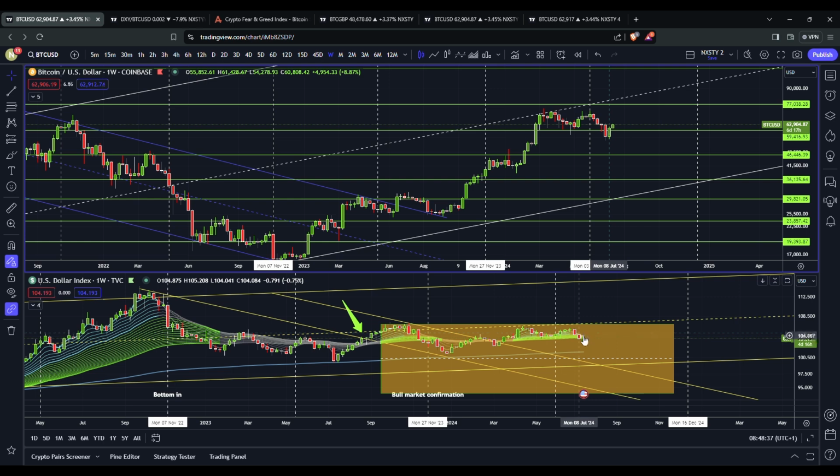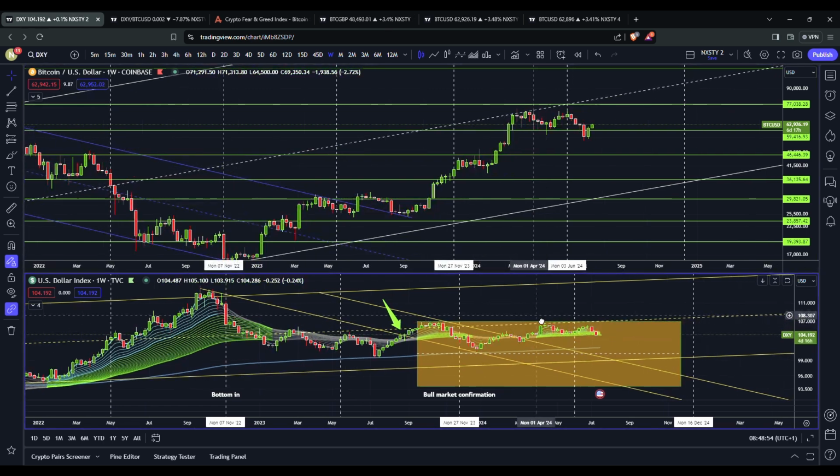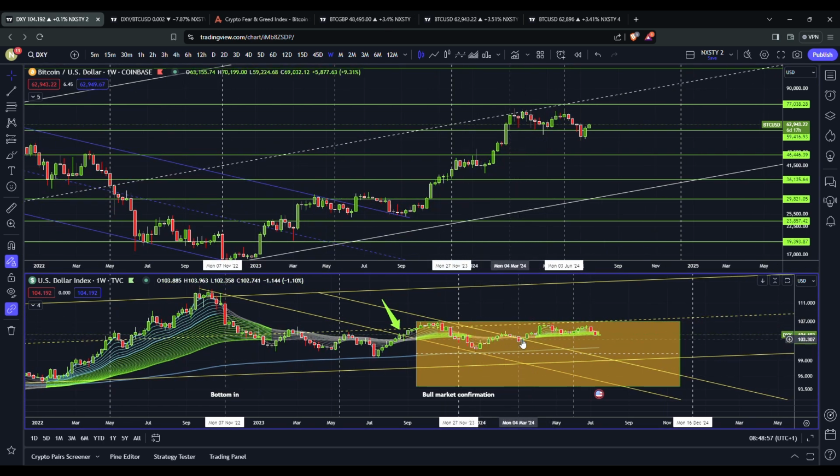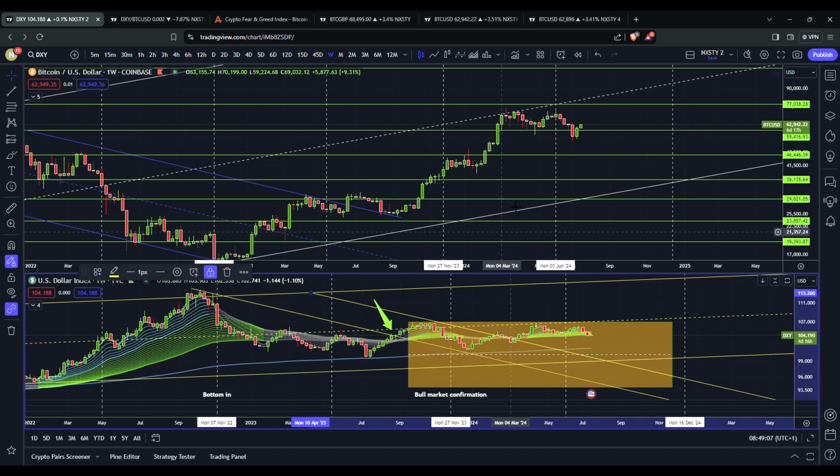You can see that the DXY has a weekly candle close below the super gap indicator. We haven't done that on the weekly candle for a long time, and the last time the DXY closed the weekly candle below the super gap indicator was back in March 2024, meaning when we were close to the top of this candle, or close to the middle of the channel, where we found resistance in the middle of the channel. You can see it was the last time that DXY closed a candle below the super gap indicator.